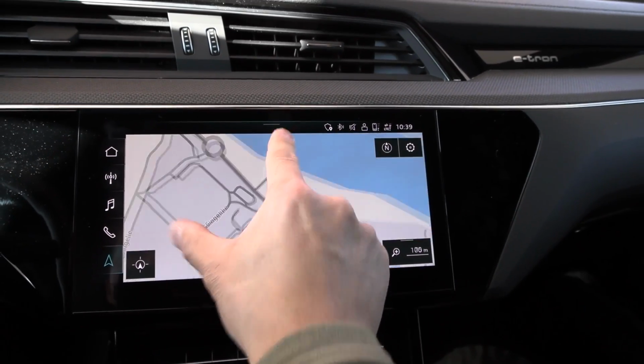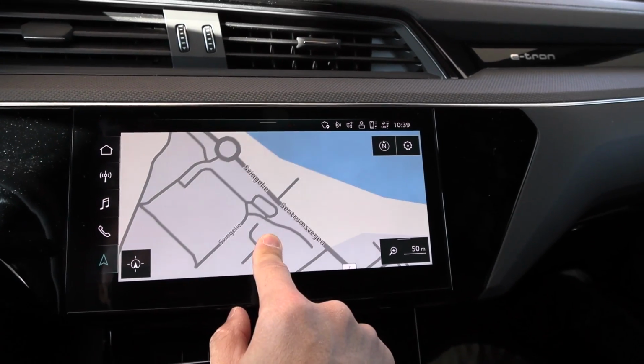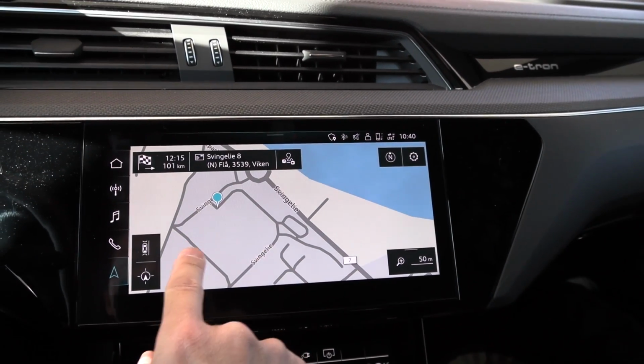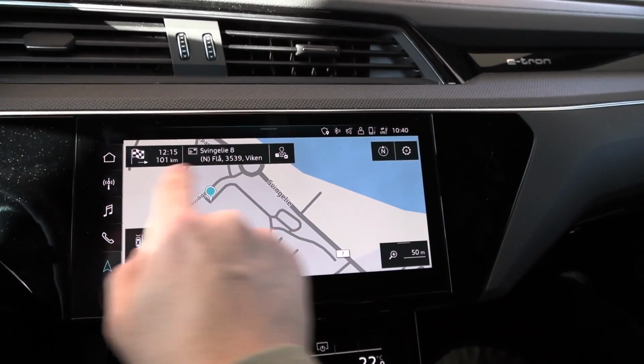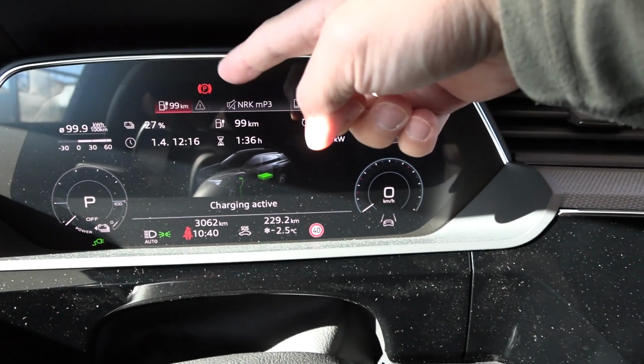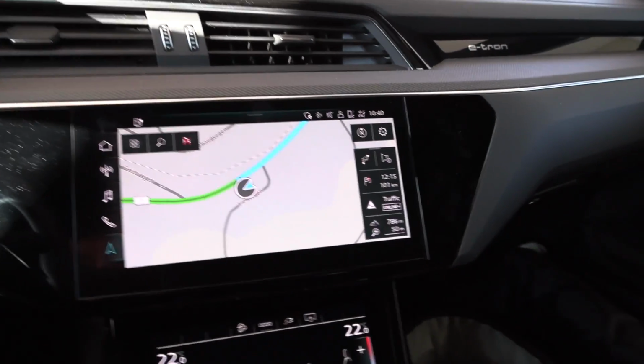Okay, let me see. It should be here. Huh? Where's the charger? It's supposed to be here. I don't know what's up with this. Okay, whatever. Yes, go. Yeah, see, suddenly it says 99 kilometers because it knows that you're going downhill. Oh, well, you can go 99 kilometers, yeah, no problem. We have 101 kilometers, so we should be able to get there. Okay, let's wait a little bit and see.